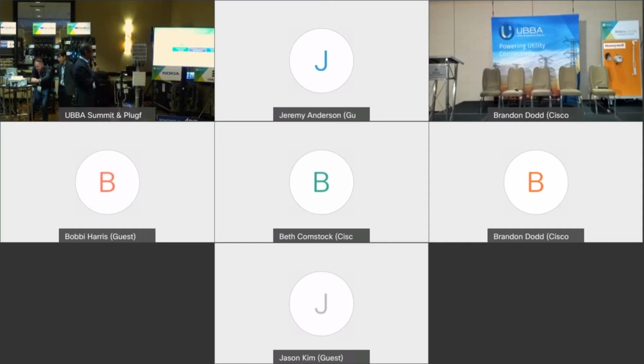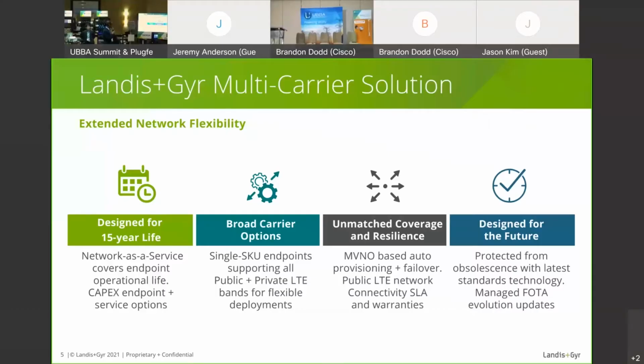We offer single SKU endpoints that support all the public and private carriers with the appropriate bands and the right antennas and that kind of thing. What this all means is you end up with a more reliable, more resilient network, which is what everybody wants, especially when it applies to cellular. And from a future readiness perspective, we support further updates, currently at least 14 going forward. So you're not going to be stranded in terms of technology. Next slide, please.